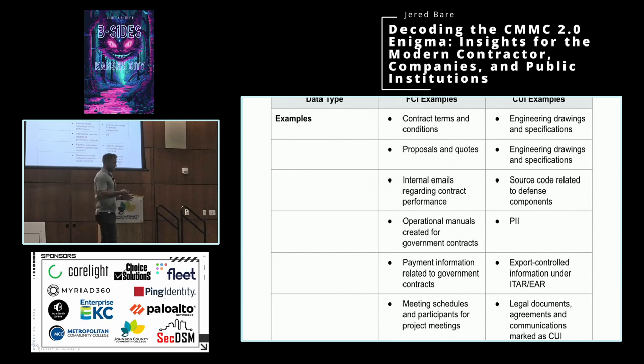And then we look at CUI. Again, this is the stuff that has a higher risk to national security. If you look at CUI, it includes the specific blueprints and drawings of the service, product, or military base. So if you work construction and you are building walls for a military base, that's going to be considered CUI data. Same thing with any type of software or service that you're selling to the DoD or a government entity: the actual source code is going to be CUI data. Any type of PII within those negotiations or contracts is also considered CUI data.